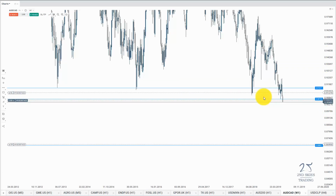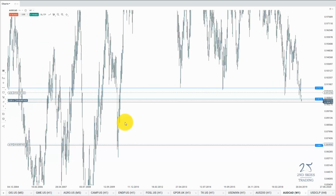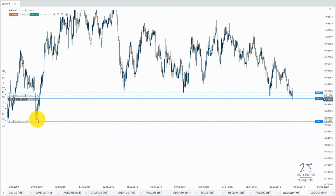Let's take a look and see why I chose this target. 86.90, that is almost 400 pips, like 370 pips roughly. I'm looking at the market. It's probably going to target this bottom here.